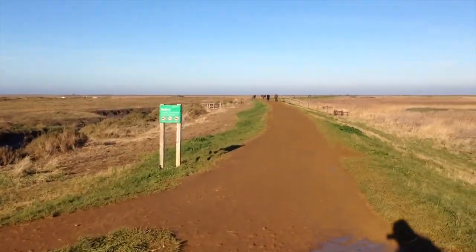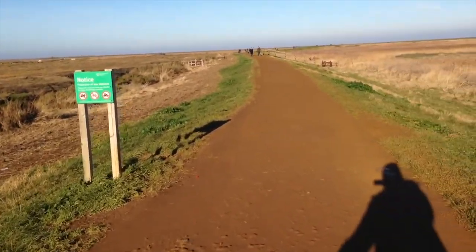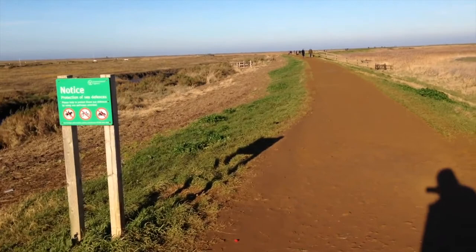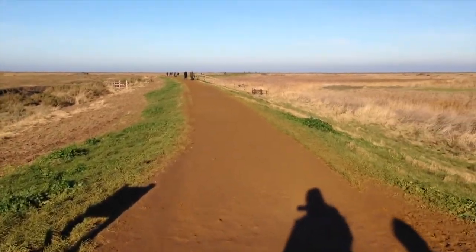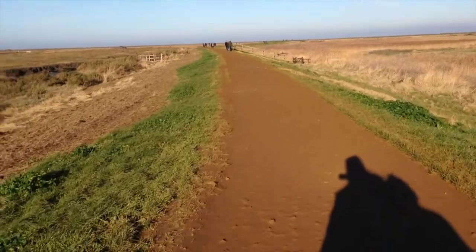So it is about a 20-minute walk, maybe half an hour. This area is prone to flooding. We've got sea defences out here, so we need to stick to the pathway.